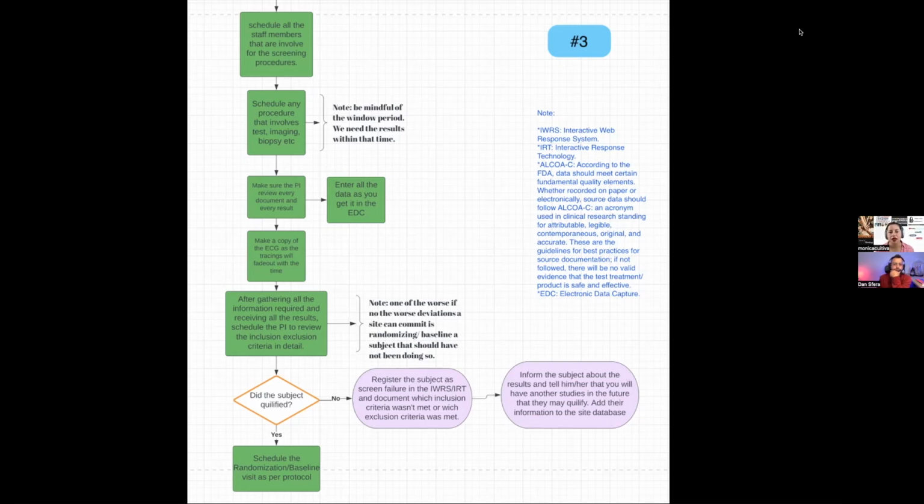Make sure the PI reviews every document and every result. So that means laboratories, imaging, biopsies, whatever. Okay. Enter all the data as you've been getting it in the EDC. Make a copy of the EKG if it's involved in the screening visit, because the EKGs fade out, so the only proof that you have really is going to be the copy.